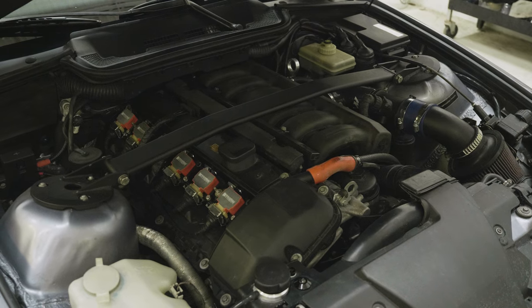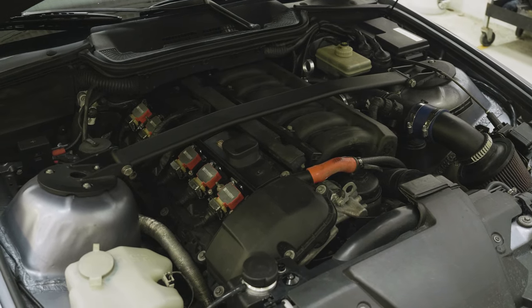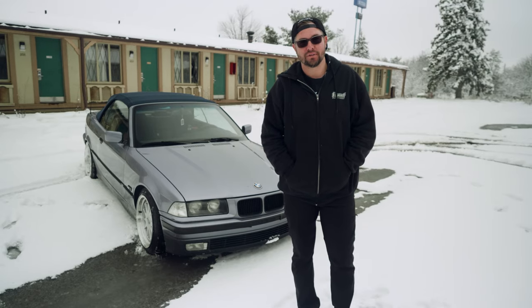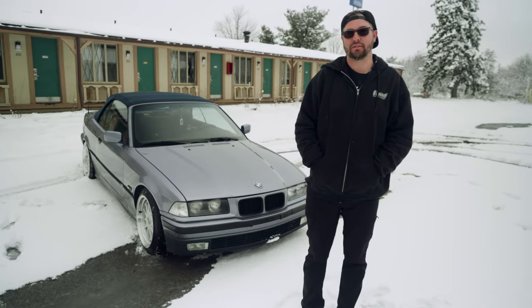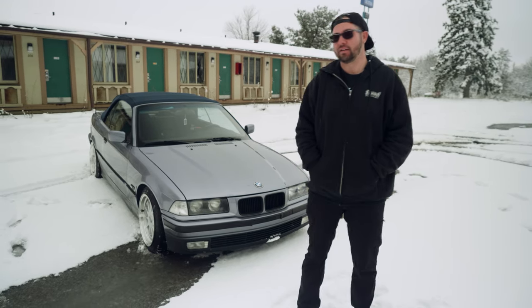It's an M52 TU, which I had to change a lot of stuff to get it to fit in this car and work. I would never recommend anybody else doing that, but it is possible and it works. And it just put down 190 horsepower on the dyno, which is pretty good for an E36, so I'll take it.